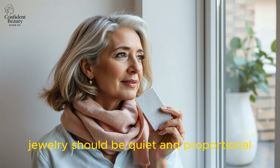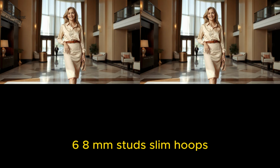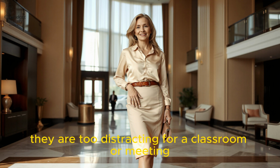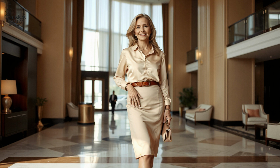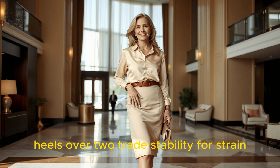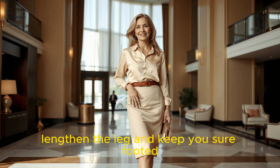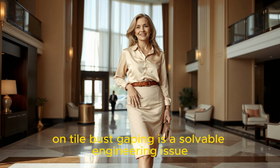Jewelry should be quiet and proportional: 6–8 mm studs, slim hoops, delicate chains at 15–18 inches. If pieces jingle when you move, they are too distracting for a classroom or meeting. Heels over 2 inches trade stability for strain. Pointed flats or 1–2 inch block heels lengthen the leg and keep you sure-footed on tile.